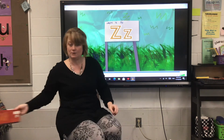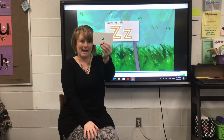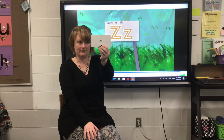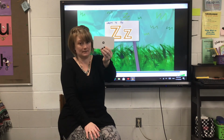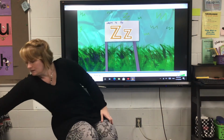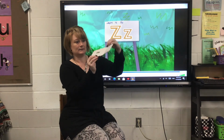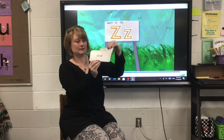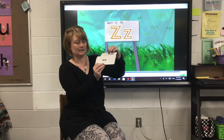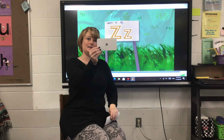Before we go, I want to show you your new sight word for the week. Your new sight word for the week is one letter. It's the word A. A can be a letter, but it can also be a word, and it's found in a lot of sentences. So this is the word A. Let's go over your other sight words real quick. This is I, the, and, like, we. And the new one for this week is A.